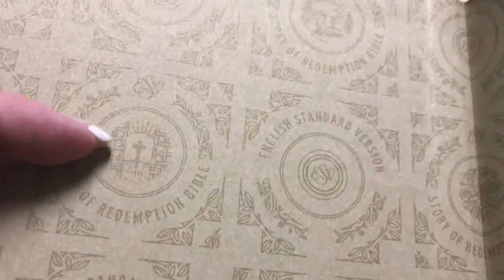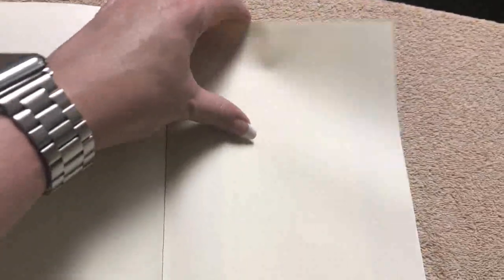Inside we have a paper paste down liner, which is going to be typical for a hardcover, but it does have a nice design. And then it also says Story of Redemption Bible. We can see like a little gate there with the cross. Then on this other section we see English Standard Version and the ESV logo there. And every one of these is going to have something different in there. So it'll alternate, and we'll have the ESV insignias, but then we'll also have the artwork, which we're going to see inside the Bible. So they did a really nice job with that, and it's kind of on a gold colored paper.